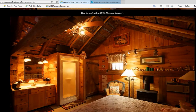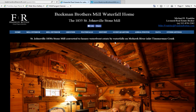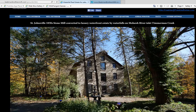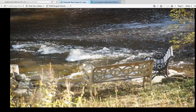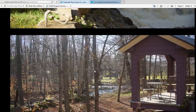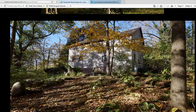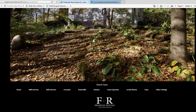And what was the old hog house? Very nice accommodations. Also, the mill house is available, which is a 5-bedroom Victorian. And there is also another barn with a lot of room to do a lot of things. I'll show you those photos here. Oh, here's more waterfall shots. Here's another barn where other rooms could be configured out of that barn.